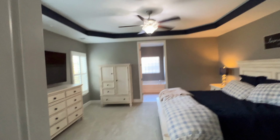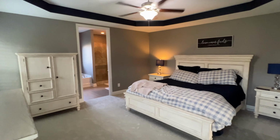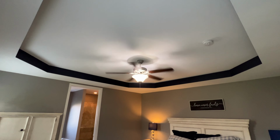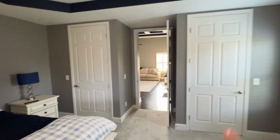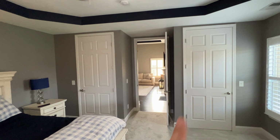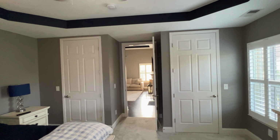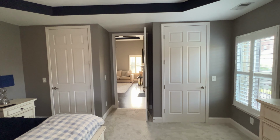And it's huge. Check this out. Kind of go this way. Just hold it right here for a second. Nice big master bedroom. Nice big tray ceiling. This is really cool too. It's got 2 closets. One for him, one for her. Or vice versa. I just think that's really neat.